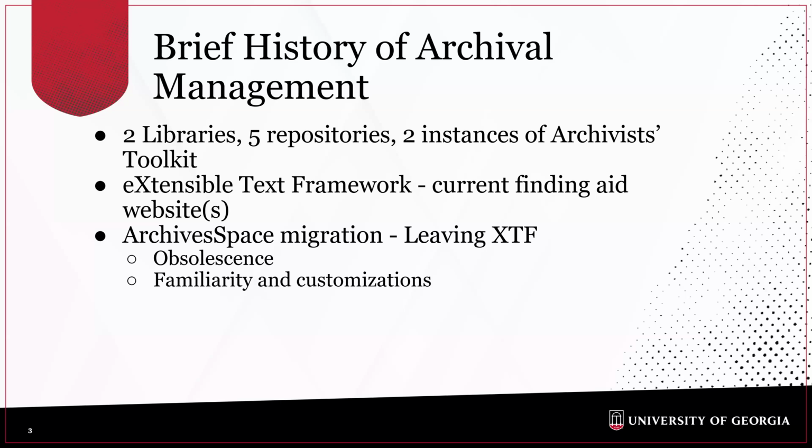When we had created these two independent websites, we pulled from California Digital Library's core code back in 2012, 2013, and we had been customizing both pretty much until we unified them in 2020, 2021. And by the beginning of 2021, we had successfully unified both Hargrett and Russell finding aid websites into one using XTF. But during that process, we realized, wow, this is really old code.